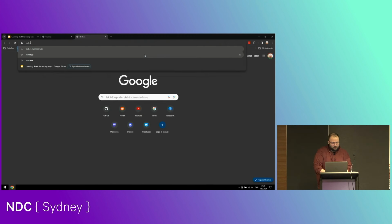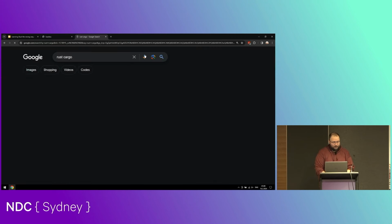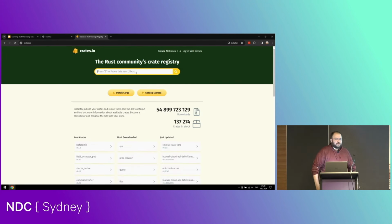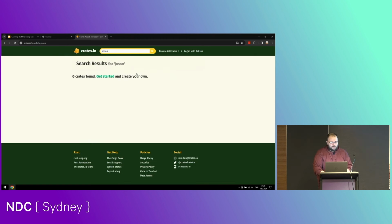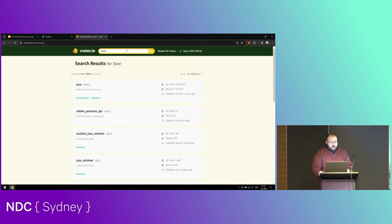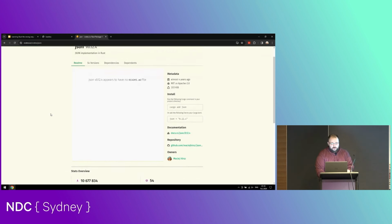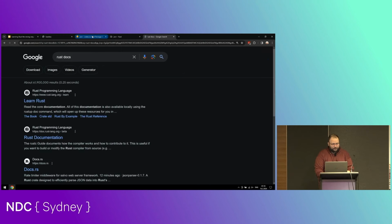So Rust cargo. We call it crates or cargo. So you say cargo install, and you can say if you want a JSON library. Yeah, so you have a bunch of JSON libraries. And you can see information about the library, get the docs for it. There's one caveat, we have it here. If I say Rust docs.